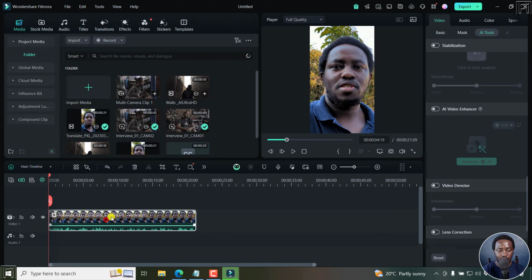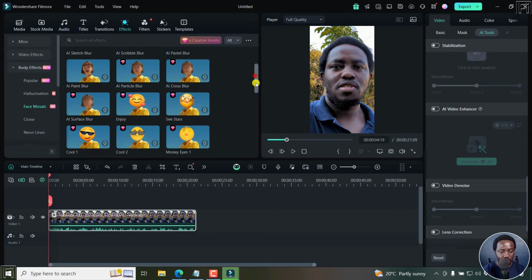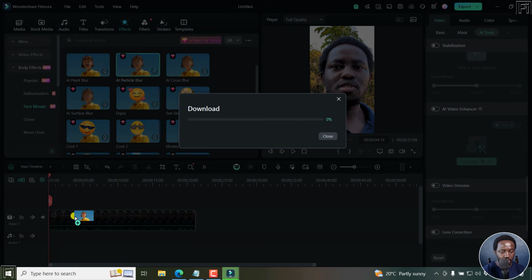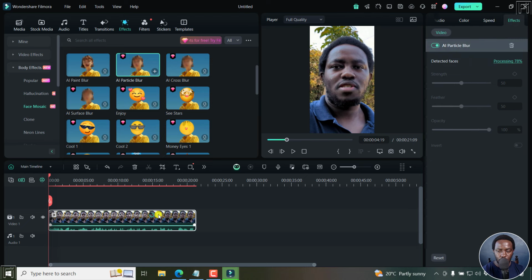Since we have it here, all I need to do is go to effects, body effects, face mosaic, and pick whatever you want to work with. Let's say we go with this one. Let's see. It's downloading. Click on it. You can click on it right here, and you'll see from the effects here, it's processing.